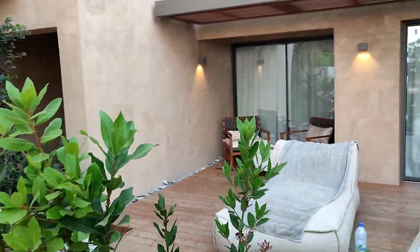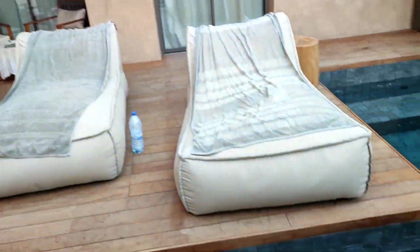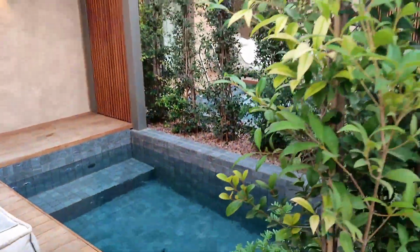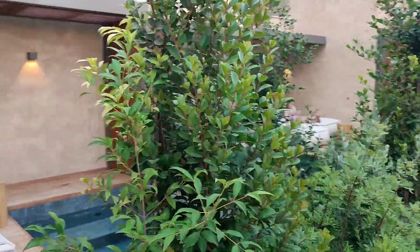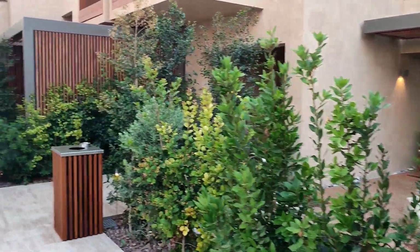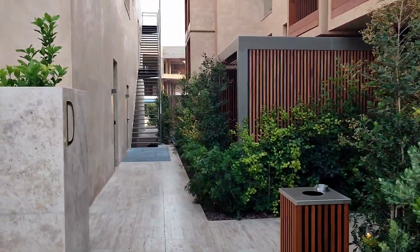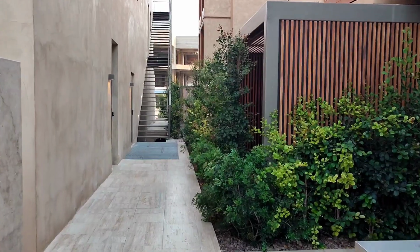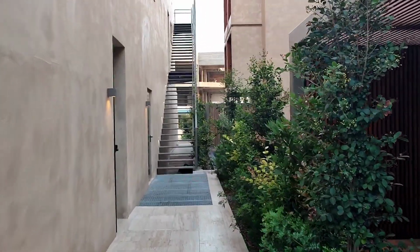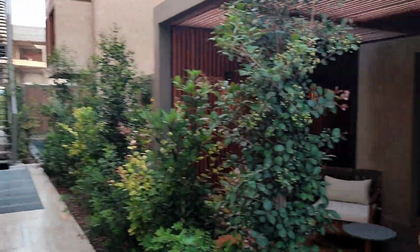If you come to one of the downstairs rooms, look, not only do you get your own terrace, but you also get that, which is your own plunge pool. Oh my goodness. And of course you've got plenty of privacy because there are some rather nice planting areas all the way. It really is a fabulous resort, by the way, right in the heart of downtown Kato Paphos. So get yourself on that internet and perhaps get yourself booked in.